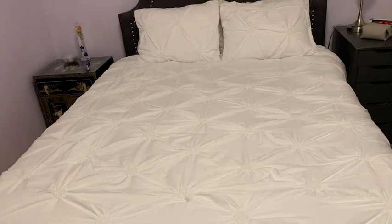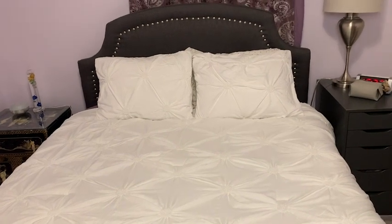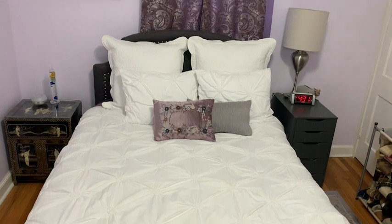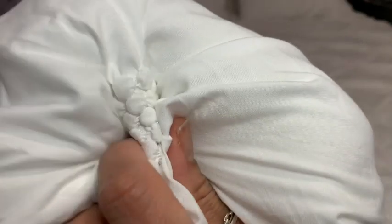This three-piece set comes with 2 pillow shams that will really make your room gorgeous. I like to pair mine with some Euro shams and a few accent pillows to make this look complete. This Swift Home Comforter Set is very soft. It's breathable and you will love it.